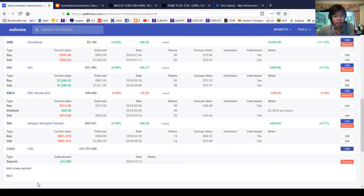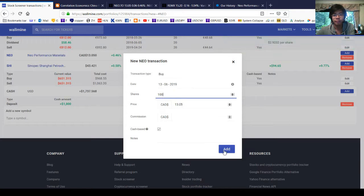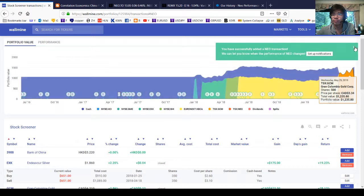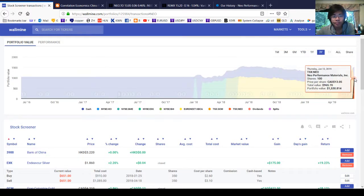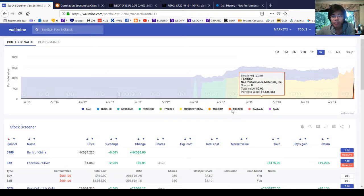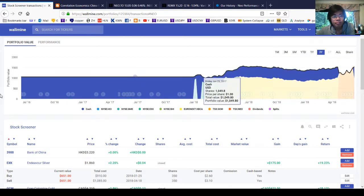Neo Performance Materials. We buy 100 shares at 13.05. And we've done that here. The red button here. Okay.